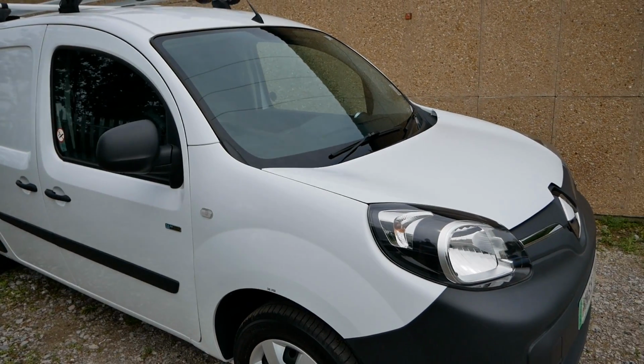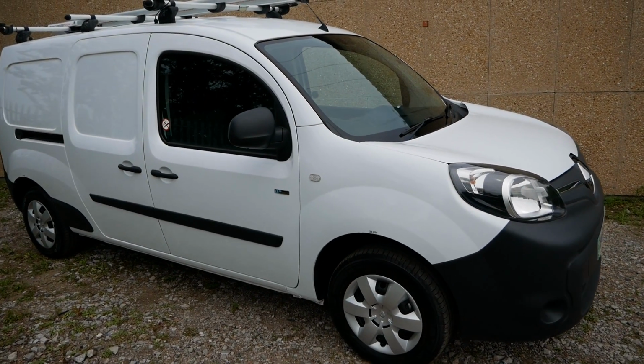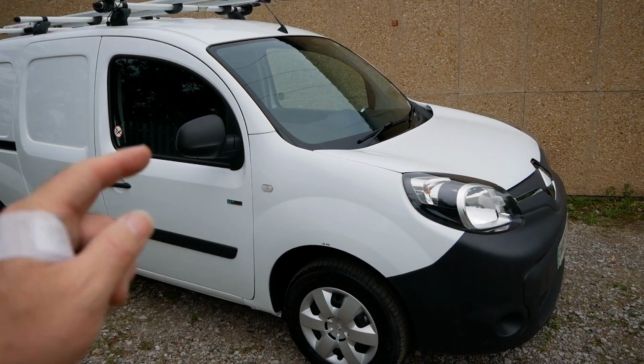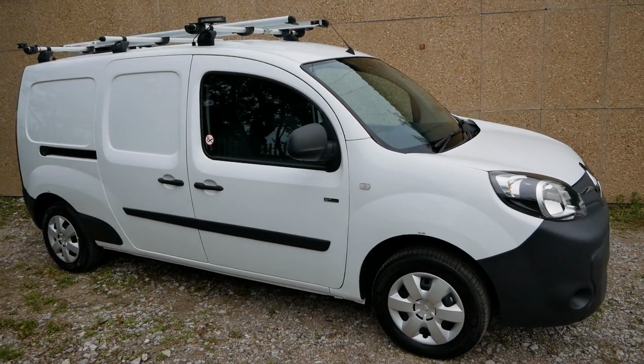So I think that's about all I can show you, but as always, all the details are on the website, including the photo gallery where you can look at lots of pictures of this van, including those few marks where I've taken pictures, and you can have a look at full screen. You can also zoom in and have a good look in detail.